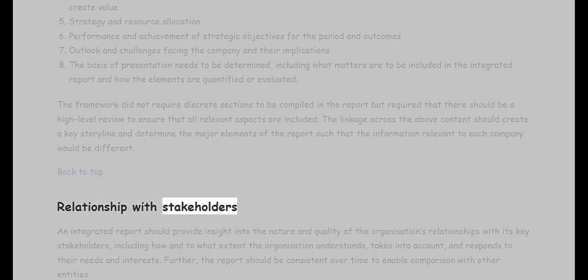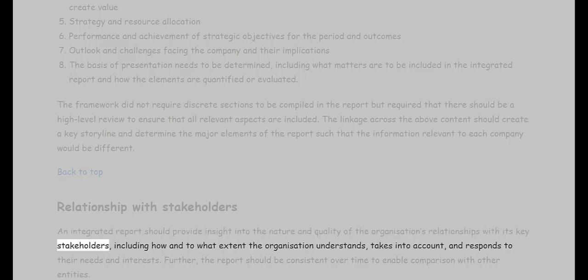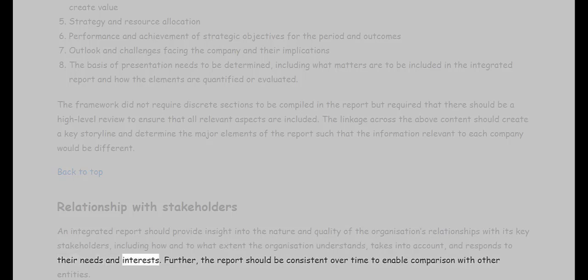Relationship with stakeholders. An integrated report should provide insight into the nature and quality of the organization's relationships with its key stakeholders, including how and to what extent the organization understands, takes into account, and responds to their needs and interests. Further, the report should be consistent over time to enable comparison with other entities.